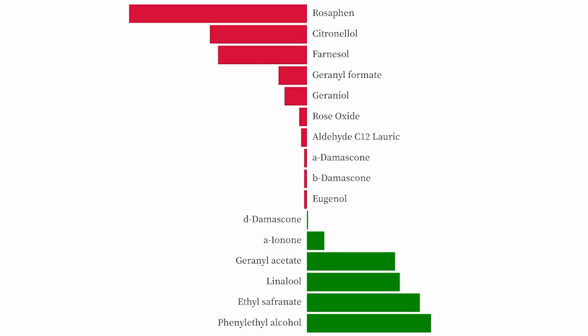Then in that accord, there is linalool and ethyl safranate, which I don't think is in mine. I think that ethyl safranate makes up for me having a few more Damascones.